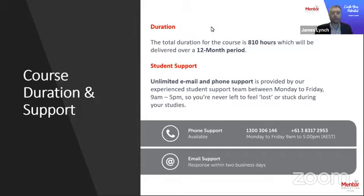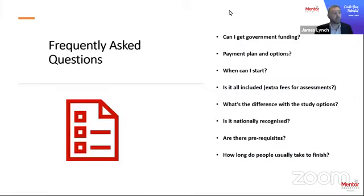Okay, great. And we'll move on to some frequently asked questions which often come through. I'll do my best to cover off most of those where I can. A question we often get asked is government funding. That's not something that we offer, but what we do offer is flexible payment plans for students.